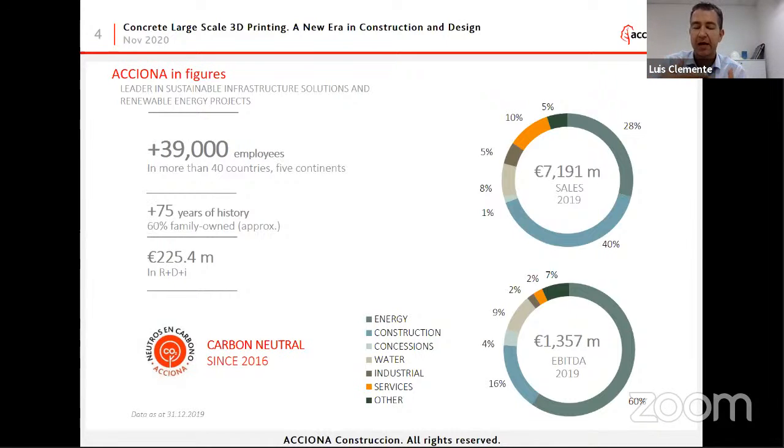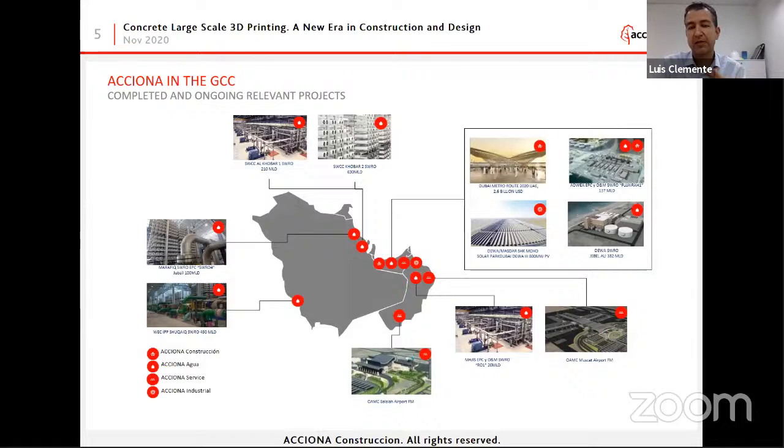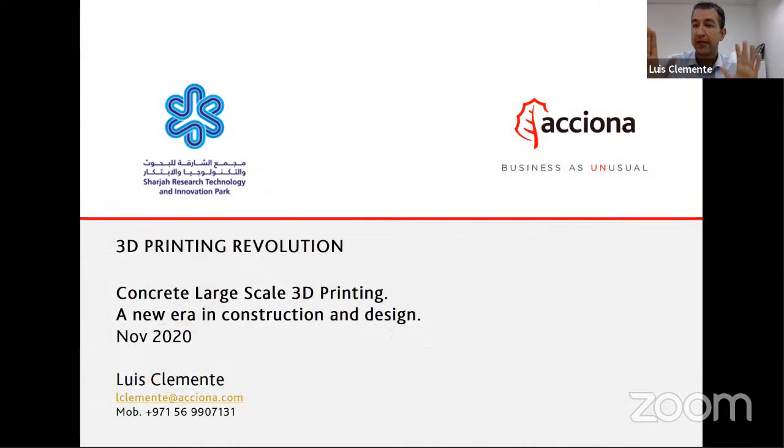fact that I'm here today talking about 3D printing is part of this idea of pushing innovation and R&D. And we are also carbon neutral since 2016, just showing our sustainability commitment, among other activities. We have very well presence also in the region, which is one of the reasons why we finally installed here our 3D printing facility. So I said it was meant to be brief.